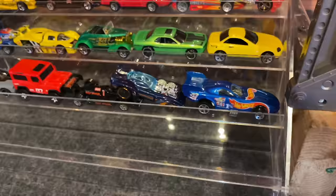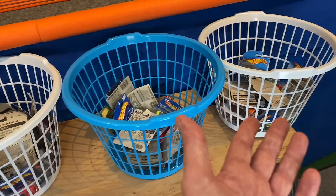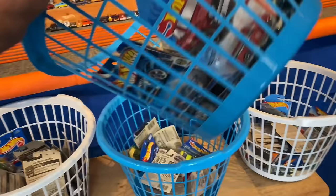There you have it, guys. All six winners. That's the end of day four. Still got quite a few cars in these baskets. What do you say we just condense this down a little bit?